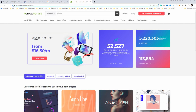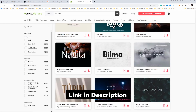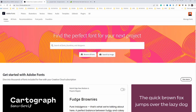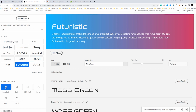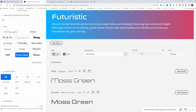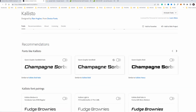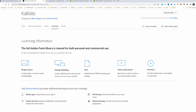Now, before I jumped into the logo design, I actually researched some fonts. The two places that I went to get fonts were Envato Elements, where I was looking for futuristic fonts, and also Adobe Typekit. I also looked on Google Fonts as well, but those were my main two. I was looking for futuristic fonts, clean sans serif fonts, and something a bit compressed, a bit interesting with the letters, not too bland or boring, but something I can play around with and edit and adjust and make look better.